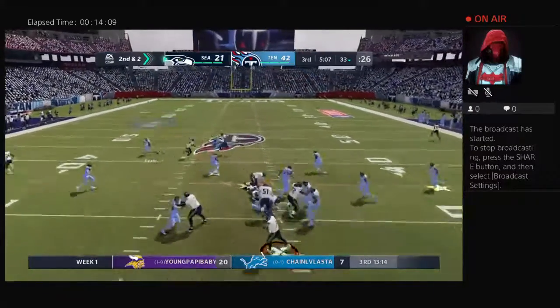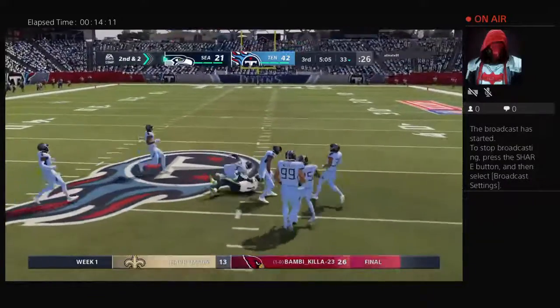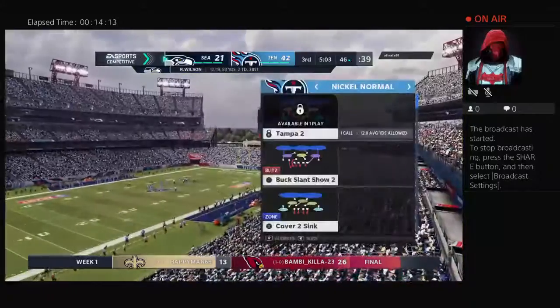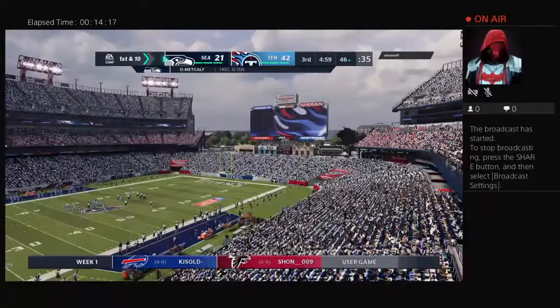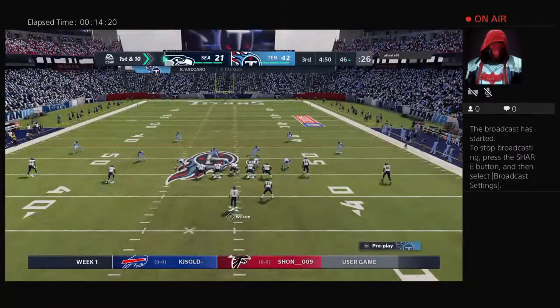From the gun, Wilson. A quick target here, complete to Metcalf. And he slips up past the 45 before being tackled. 12 yards there and a 1st down. 1st down, Seahawks.